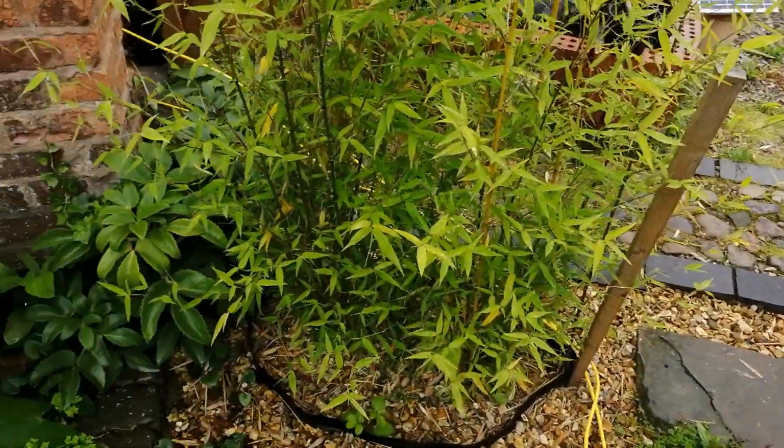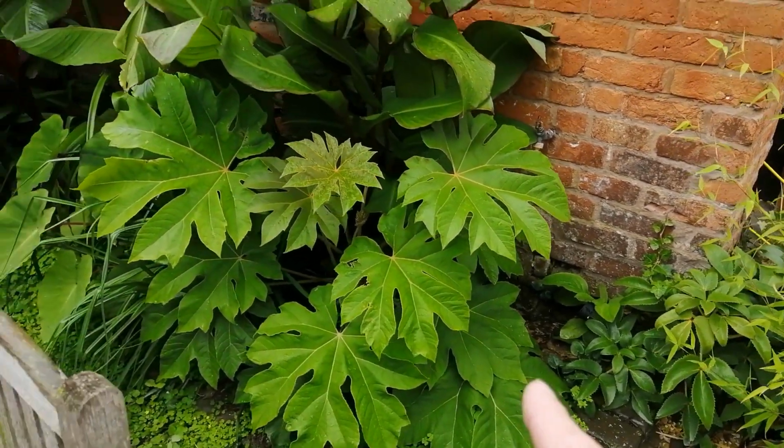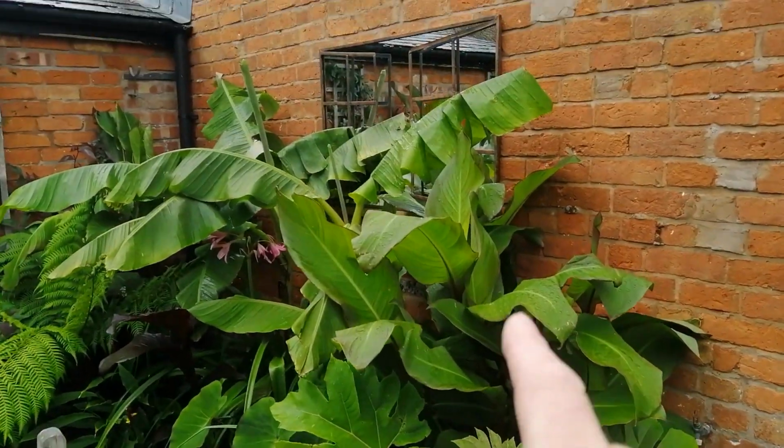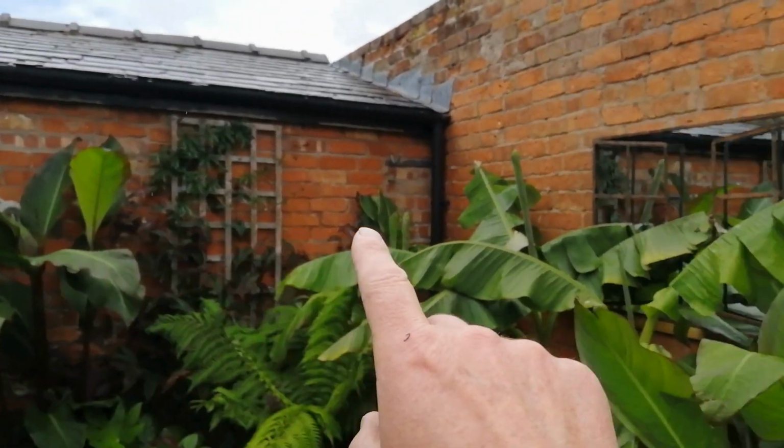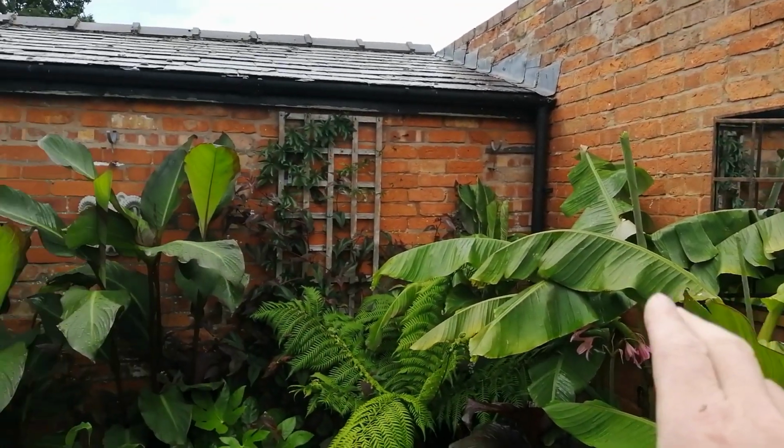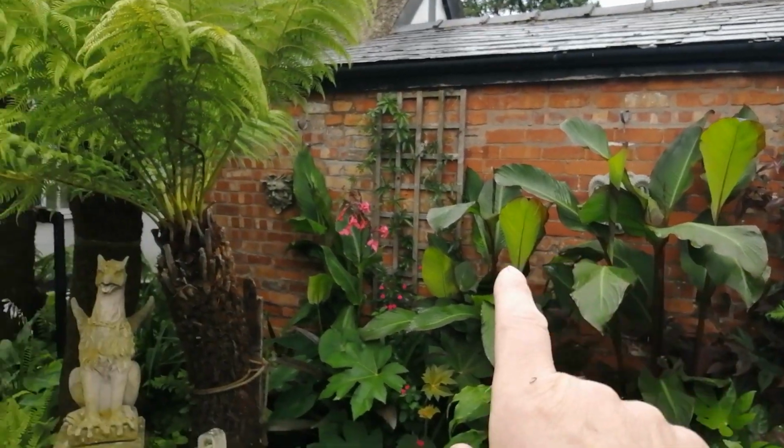Let's go round now to the oriental tropical border. Here we have Trachycarpus. There's the mirror I put up. We go round the corner. We've got these 2 brick walls which absorb heat in the day and radiate it during the evening. I'll come back to this in a bit more detail.